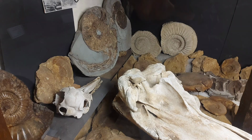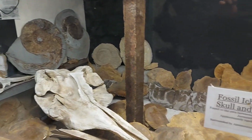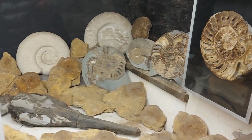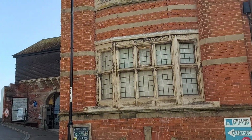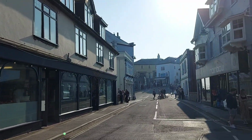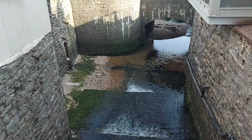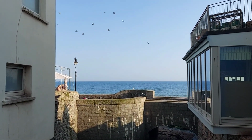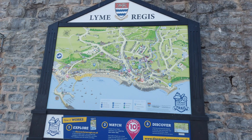As you can see, Lyme Regis is famous for finding fossils. So before you go to the beach to find the real fossils, you can have a look in the fossil shop first. They can give you some idea about what kind of fossils are there in Lyme Regis. I think it's interesting. Now, I think it's time to go to the beach. Let's go!